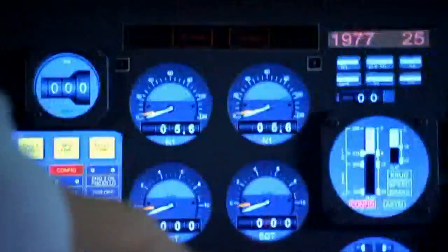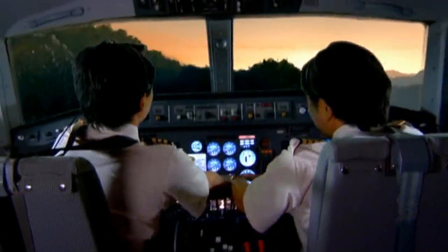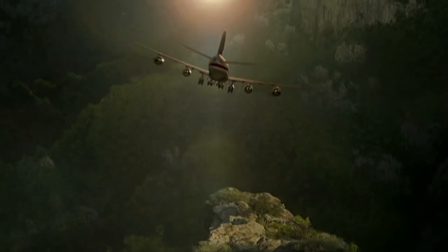For some 30 minutes, the crew tried to fly their 747 using only thrust. This is like trying to drive a car using only the accelerator. No steering wheel, no brakes. Despite their heroic efforts, it was a losing battle.